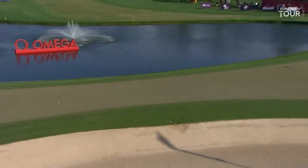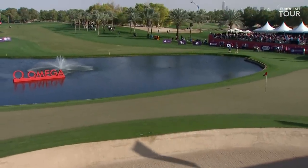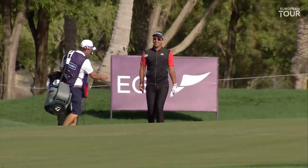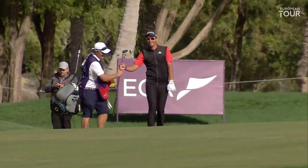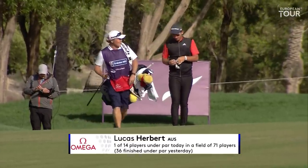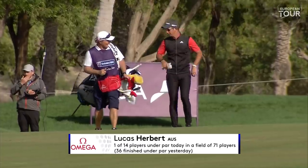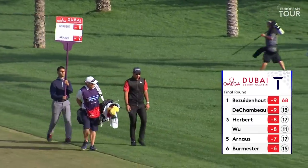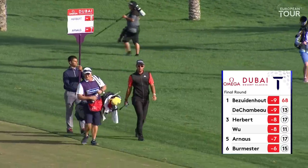Oh my goodness. He's made it. He's landed on the smallest bit of green you could possibly find. It's about 7 paces deep. Lucas. Wow. Lucas Herbert only one behind the 24-year-old.